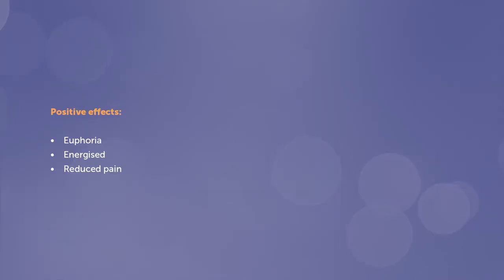There are some positive effects from taking steroids, and many of my patients do describe those to me. They do feel that they're more energized, and they may have a sense of euphoria when they're taking their steroids. And certainly if they've got some aches and pains caused by myeloma or just by arthritis or other conditions, these may be improved when you're taking steroids.